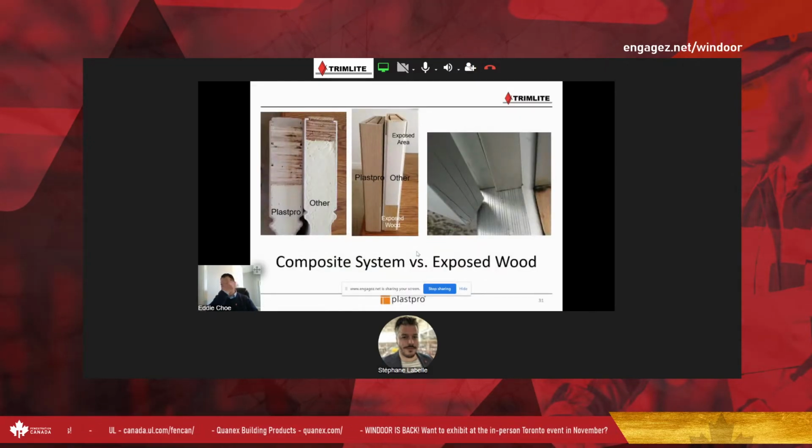Some of the features and benefits of a composite system versus exposed wood. There are other door manufacturers and suppliers out there that use wood as a component in their fiberglass door panel, and kind of show some of the potential consequences of using wood if it's not cared for properly. You can have it crack and peel, depending on the weather conditions that you're seeing in your respective marketplace. And so that's where the advantage of a PlasPro door product with that composite HydroShield technology has over a wood exposed door product.